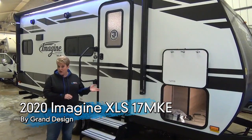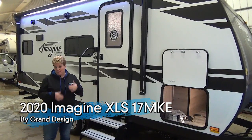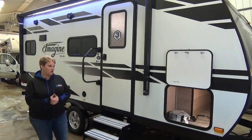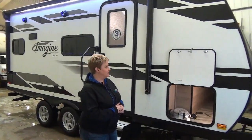The 2020 edition of the Imagine XLS 17 MKE. This is a little couples coach weighing in at 4,800 pounds dry, so super easy for maybe the larger SUVs, definitely half ton towable. Yeah, so a nice lightweight couples coach. I love the floor plan. When we get inside, you'll see why.